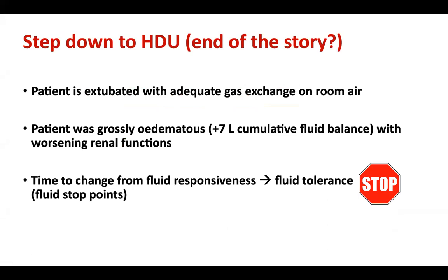So our patient, remember our patient who was decannulated from ECMO and had the impeller removed, now is going to the intermediate care, high dependence unit. And we used to think that this is the end of the story because the patient now is extubated. The patient is breathing normally on room air, normal gas exchange, but we end up frequently seeing these patients whom I call survivors of critical illness as grossly edematous because in our management of shock in general, we tend to give fluids justified by the Frank-Starling law and justified by the preload responsiveness concept.